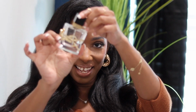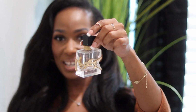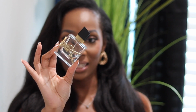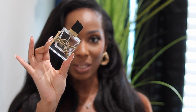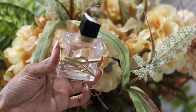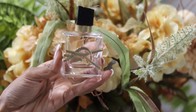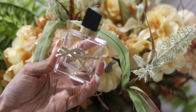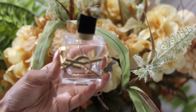Next up is this very, very empty bottle of YSL Libre. Definitely have to replace this. Like, literally, it's one more spray and it's over with. I was like, I'm using this baby till the end. This is a beauty that's also in the warm florals family, so it's perfect for warming up. I love those warm scents. They are just so intoxicating and sexy to me. That's why I have a ton of them in my collection.